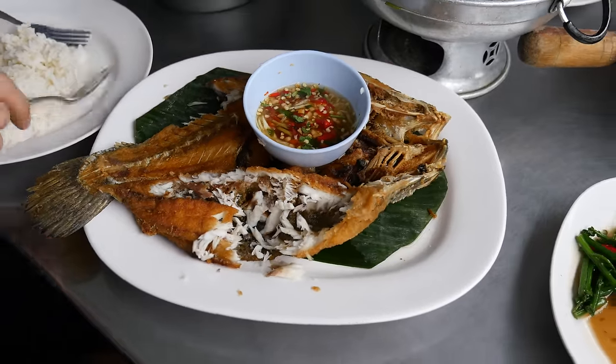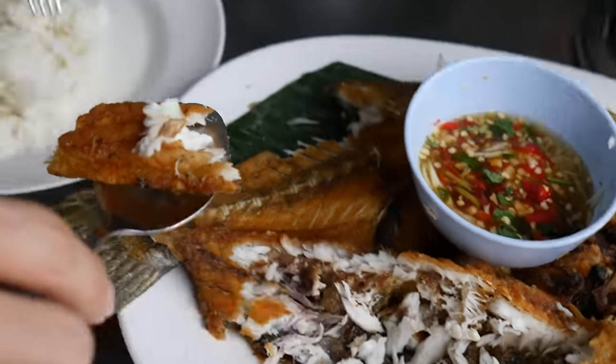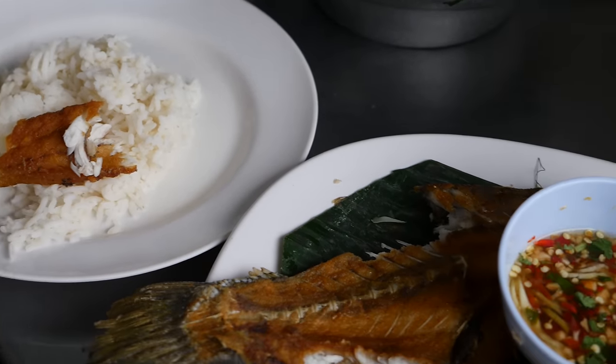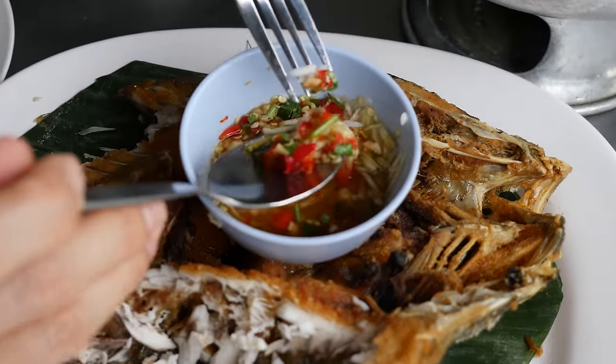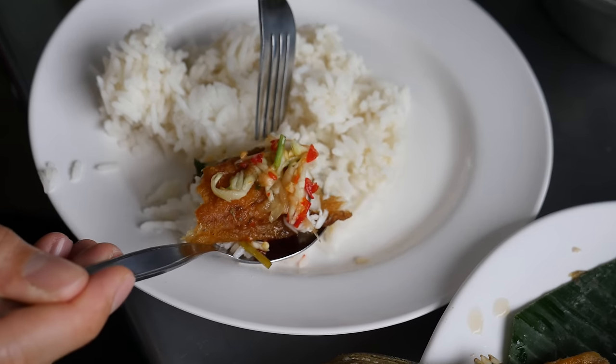Try some of this fried fish. Break off this piece here. A lot of mushrooms. And then that sauce in particular looks awesome. Looks like there might be some green mango down here. It looks like shredded green mango with chilies that I'll put right onto the fish. And eat with rice.